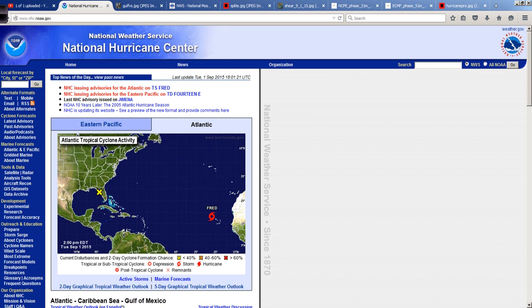Well, a lot in the Pacific, but nothing really close to land areas. And in the Atlantic Basin, after yesterday's excitement, for lack of a better word, of Fred passing through the Cape Verdes, kind of exciting for them. Hopefully there wasn't any significant damage.